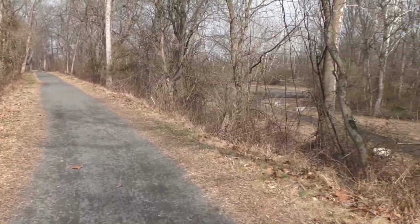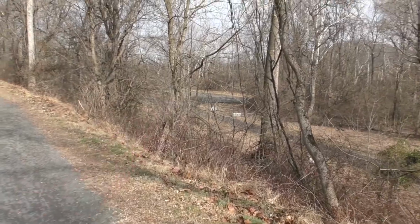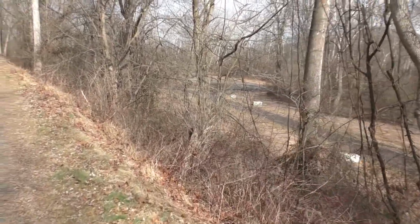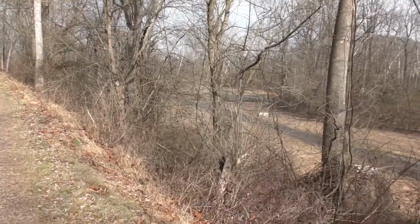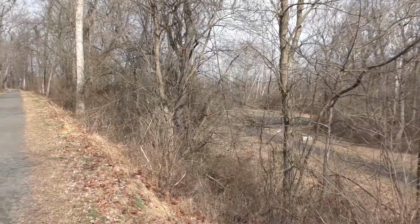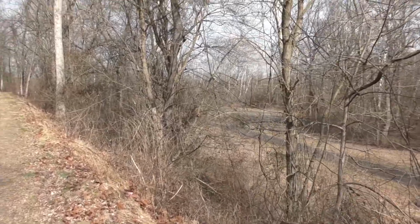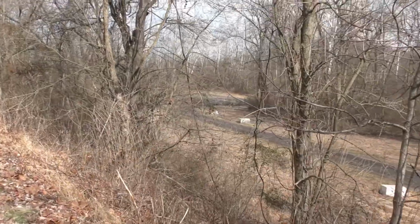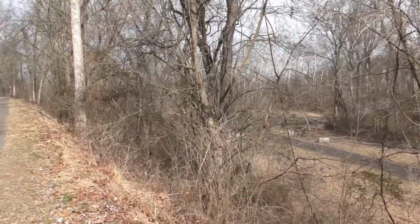But apparently this is a parking lot over here, which they're calling a boat ramp area, so I'm guessing you can put boats in the Schuylkill River along here, although it's not deep for a regular boat, so maybe like canoes or kayaks or something like that. You can come down here and park there and launch into the river.